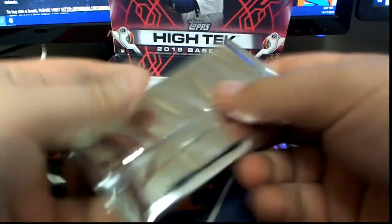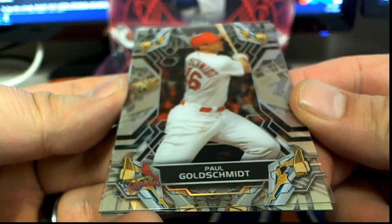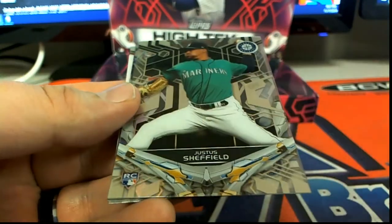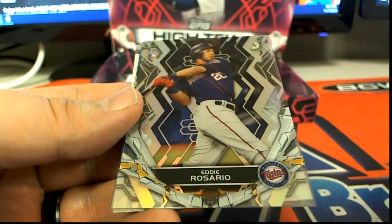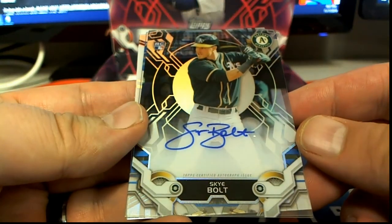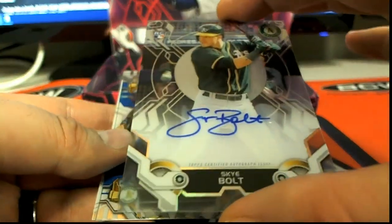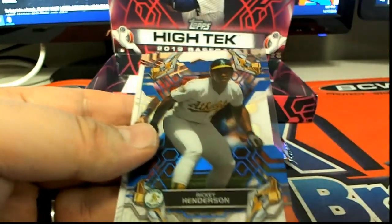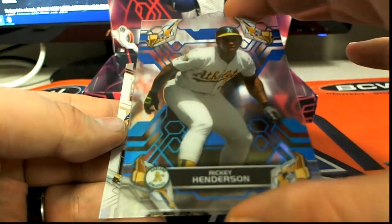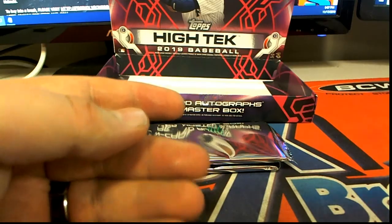All right, let's see what we got. All right, Paul Goldsmith. Justice Sheffield, Rosario. Oh, here we go. Sky Bolt. A's, that is Doug M coming out to you. Got a nice auto. Doug M. Also for Doug, Ricky Henderson, blue. Then we got a Yadier Molina for the Red Sox. That is also Doug.